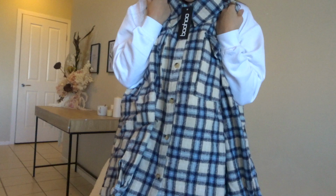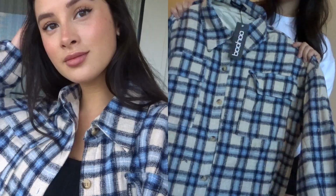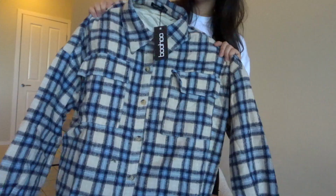I think this would look so cute with the black knee-high boots also. This is definitely gonna be something I'm gonna be wearing for a lot of autumn and winter. It's so warm too, it's so cozy. I definitely love the oversized look. I think this jacket might be the favorite thing that I chose from my haul today. Let me know what you guys think in the comments below of what your favorite item is that I tried on today. But I think this is definitely mine.